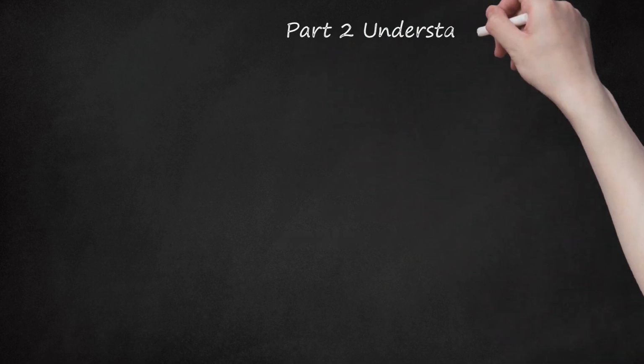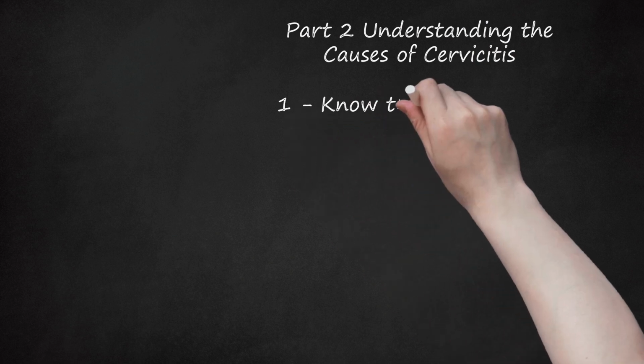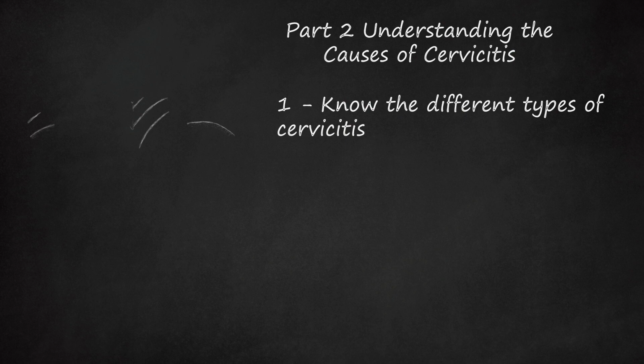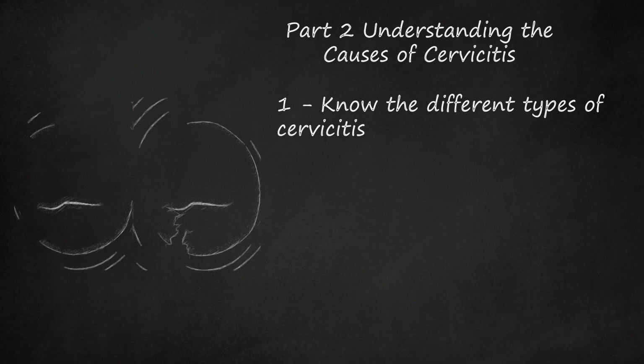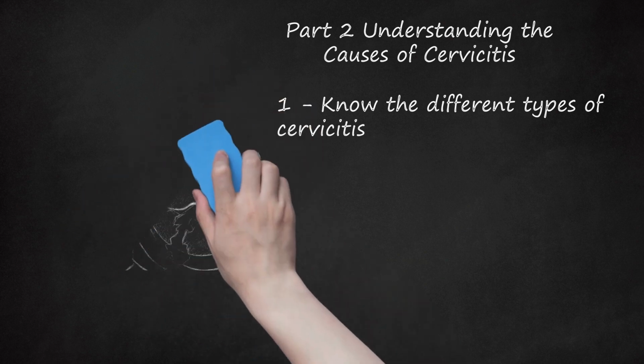Part 2: Understanding the causes of cervicitis. 1. Know the different types of cervicitis. There are two basic categories of cervicitis: infectious and non-infectious. Infectious cervicitis is much more common than non-infectious cervicitis. Note that your doctor may also refer to acute or chronic cervicitis. In general, acute cervicitis is infectious, and chronic cervicitis is non-infectious.